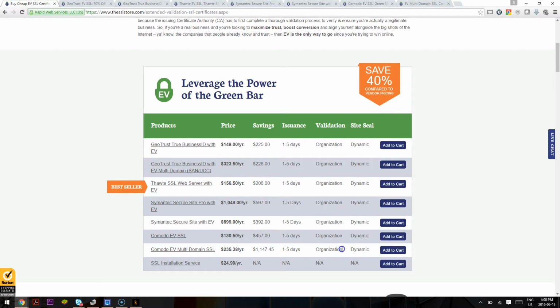Well, personally, I'm using the GeoTrust. It's a reputable brand. They're all really the same. As far as your customer is concerned, customers respond favorably to websites with a green bar. That's a fact. So if you have any kind of website, especially a website where you're selling a product, you should definitely spend $150 a year to get the extended validation. But don't spend $1,000 a year. You don't get anything extra with a Symantec Secure Pro for $1,000. What are you getting for $1,000?